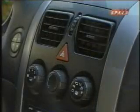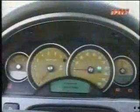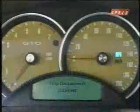Parts gaps are tight and uniform, and the interior shapes flow smoothly together. Standard leather covers the tilt telescope wheel, shift boot, and deeply bolstered seats. 2 more buckets behind the front pair complete the 2+2 setup. 4 large analog gauges are color coordinated with the exterior paint. The dials and much of the interior, including the pedals, are trimmed with a satin nickel finish. The no-nonsense center stack features a Blaupunkt 6CD 10-speaker audio system.